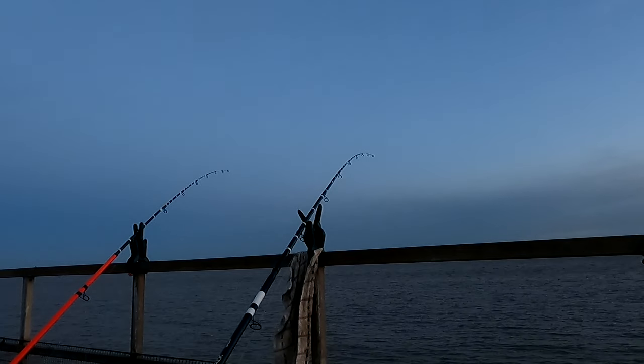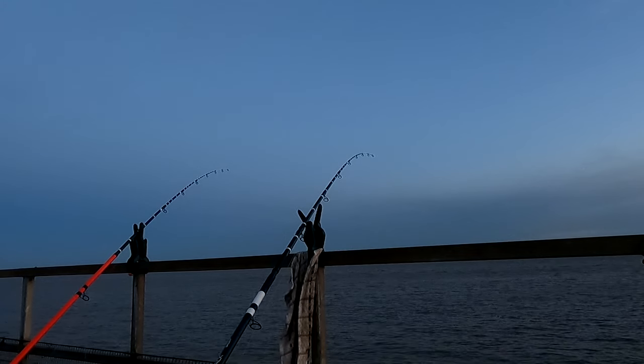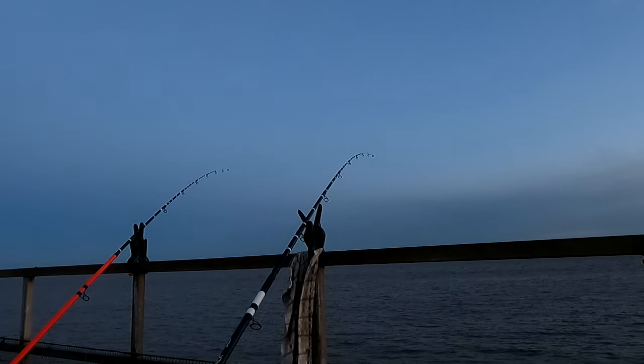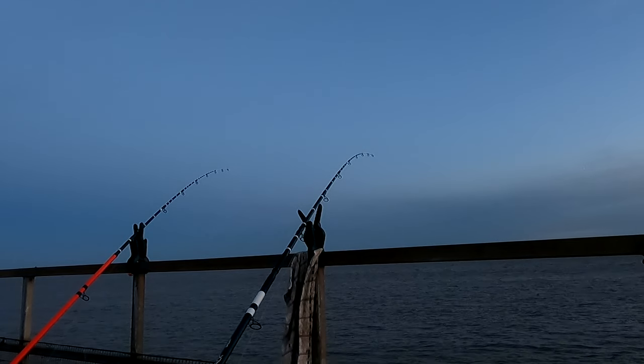All right, Kev. Yeah, cast it 10 o'clock, 30 yards. Cast it 30 yards, 10 o'clock, and it'll hold up straight. 6 ounces. Well, we cast it off back a little bit, don't I? Yeah, 10 o'clock.